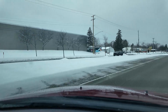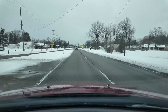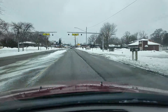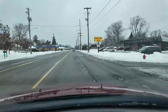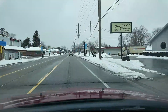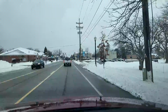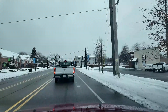Okay, folks, we're going to get started turning onto Cedar Street here. And as I'm driving, you're going to see here to the left a yellow sign. That's Edgeru Skating. I feature that a lot on my tour videos of Holt. We are in the Holt area, so this is one of the southernmost parts of Lansing. And one thing I want to tell you guys, look at the roads. I mean, again, this is less than 24 hours from when the storm started. And like I said earlier, we got about 5 or 6 inches of snow in our area. So you can see how the plows worked.